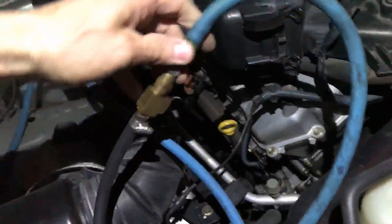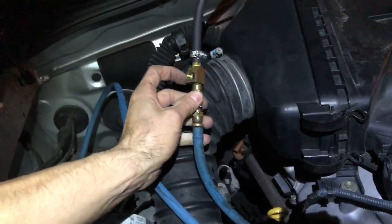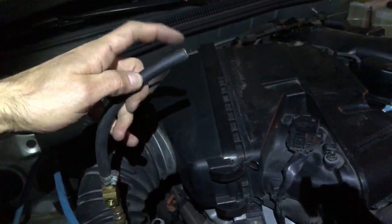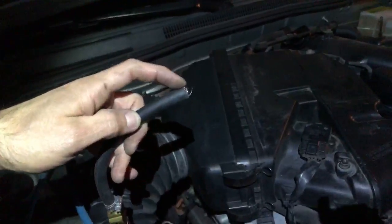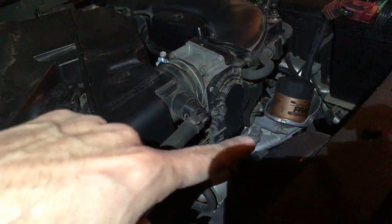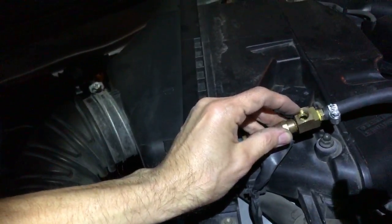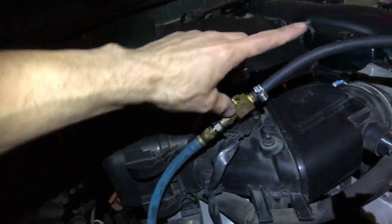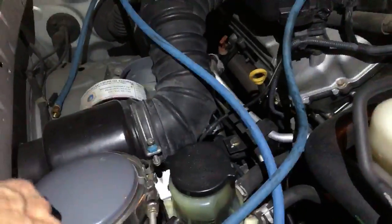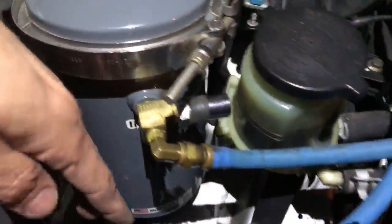Here's the part right here. This is because I had this on my other car. That sensor will go, so this will plug into a fitting that I'll put in place of that sensor. So that sensor right there, I'll take that out and put a fitting in there that this will connect to. Then my oil pressure sensor will go into this right here, and I'll plug the wire into that. Then the oil flows through here and goes in. This is the inlet, and then it comes out on the bottom. On the bottom is the outlet.